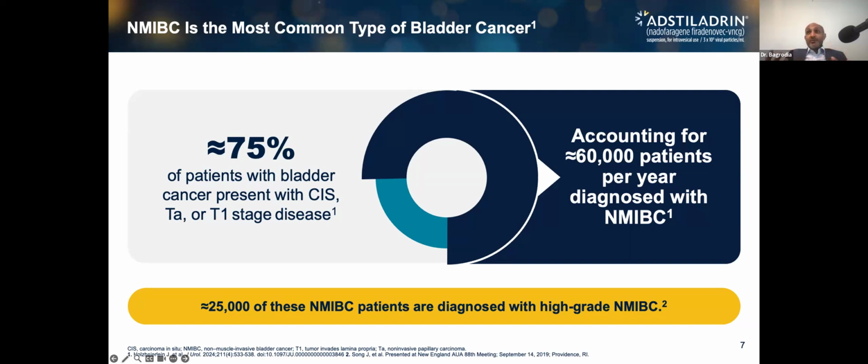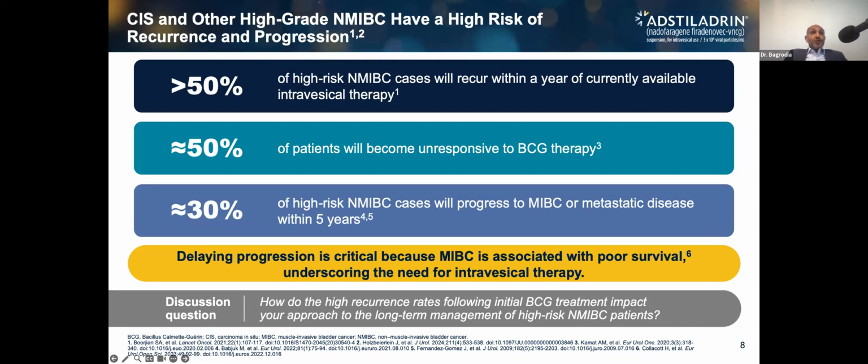So when we look at the numbers, about 60,000 patients in the United States are diagnosed with non-muscle invasive bladder cancer. And of these, about 25,000 are high-grade non-muscle invasive bladder cancer. And when we start risk stratifying non-muscle invasive bladder cancer, it's really the grade that's going to drive clinical outcomes of recurrence and progression. So when we sit down and talk to our patients with newly diagnosed non-muscle invasive bladder cancer, these are the outcomes of interest. We're trying to keep these from coming back, and we're trying to keep these from progressing into tumors that could require more intensive therapy or pose a threat to one's life.